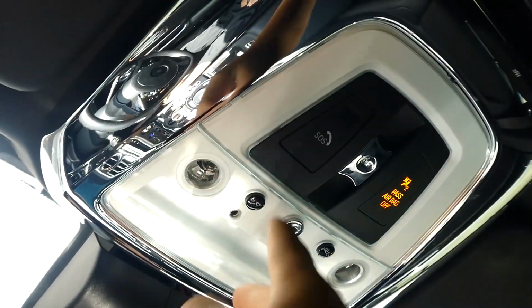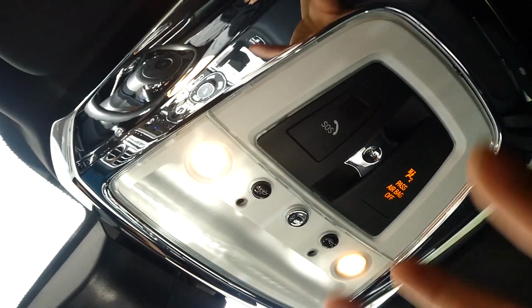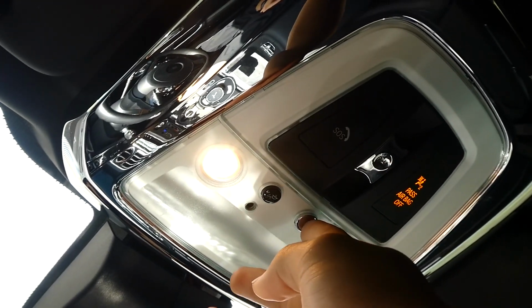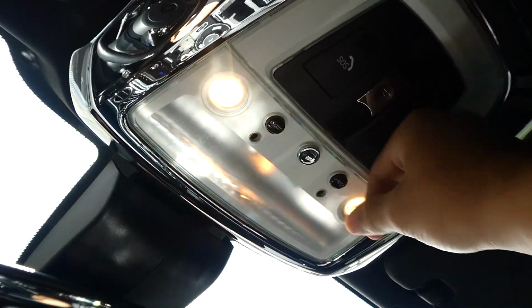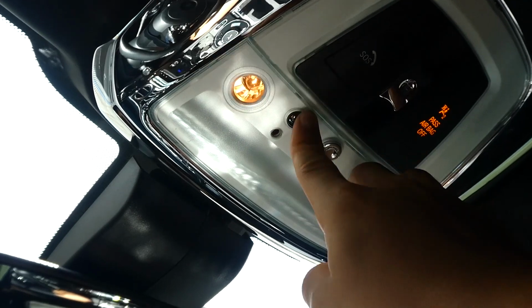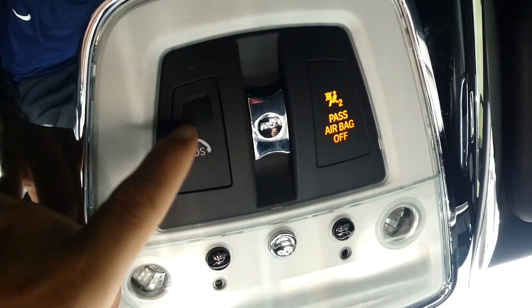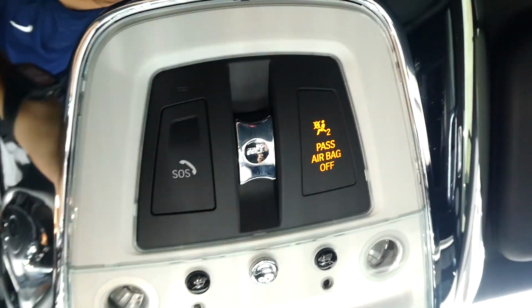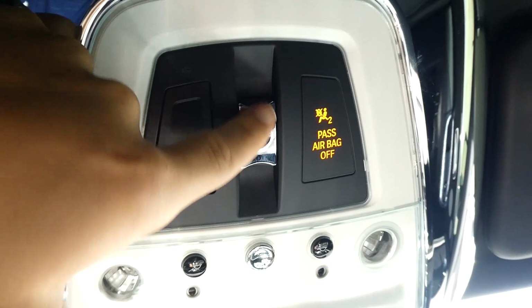If you want to turn on your lights, you have both lights right here. If you want to turn on your extra light, you have this middle chrome button, and it'll turn on that light as well. Press that button again, it turns off. Press those two for the spotlights. Right here, you have your SOS call and second passenger airbag. But this right here says tilt in the middle. So if you press that, it'll tilt the sunroof.